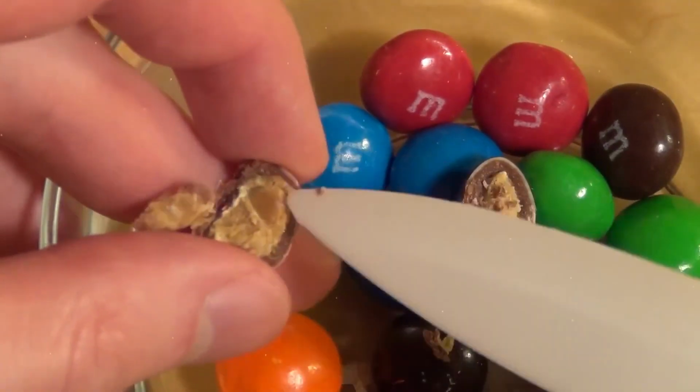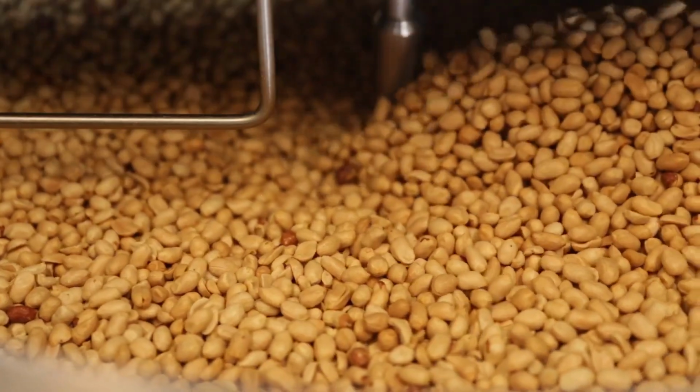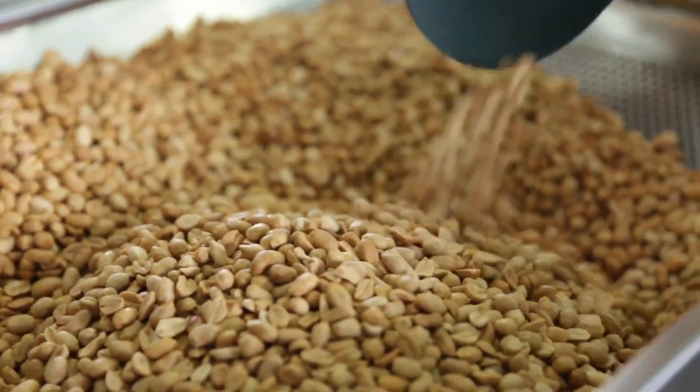For the nuts used for the manufacturing of peanut M&Ms, the process is slightly different. The peanuts are roasted before being sent to Hackettstown, which receives them primarily from the southeast of the United States.